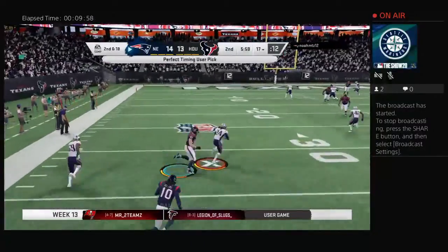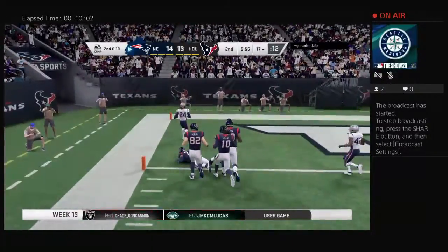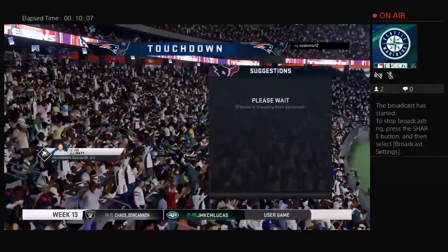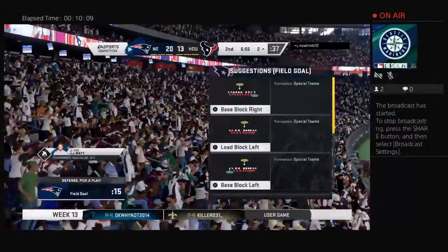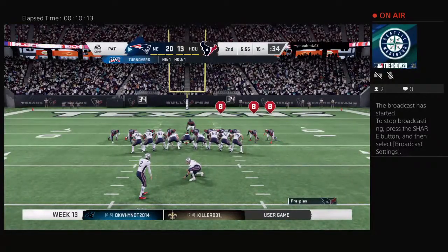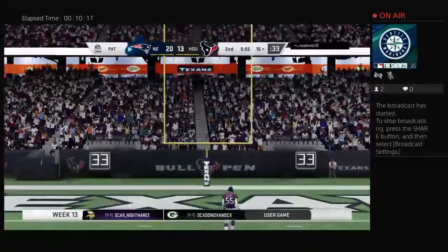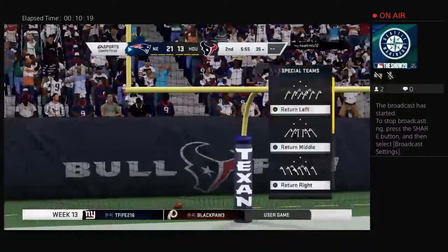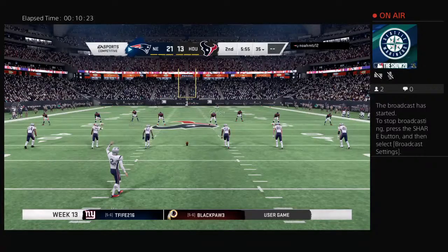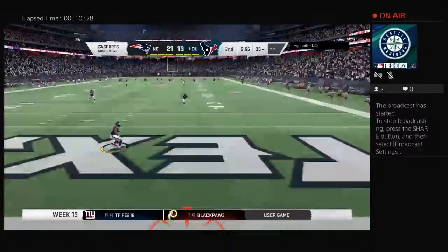Trying to force it to Hopkins, and it's intercepted. Picked off by Stephon Gilmore. And he will score. Touchdown, Patriots. Marr on for the extra point. And with that, the lead is up to 8. So they'll get another shot on offense following that pick 6. And now the kick is away.